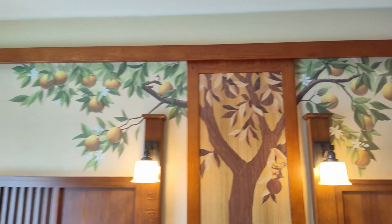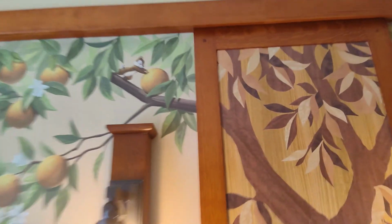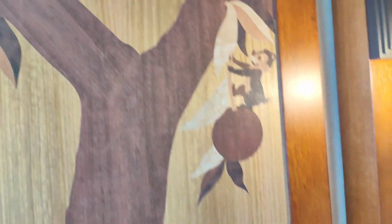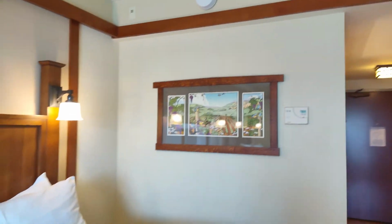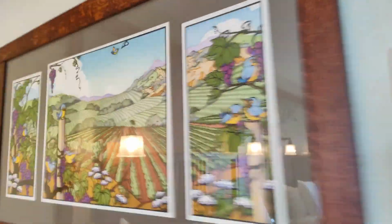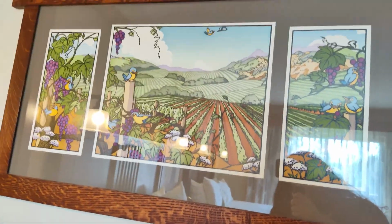In every room, I believe, we have Chip and Dale. I'll get it a little closer so you can see. See Chip and Dale getting oranges and stuff like that. And then, of course, every room has artwork. And this time, it's the California agriculture, which is really fun.